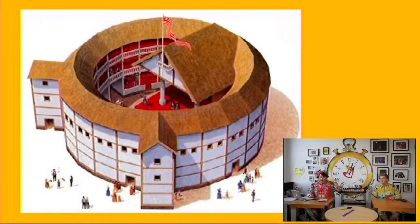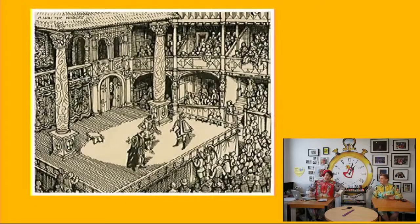If you were poor, you could only afford tickets to the ground floor, where there were no seats and you were exposed to the cold wind and rain that came in through the open top roof. Well, it wasn't a roof, it was an open top.